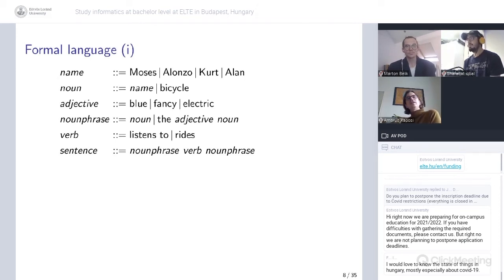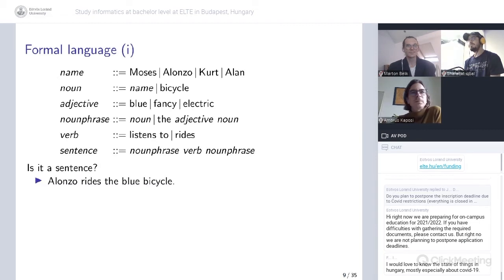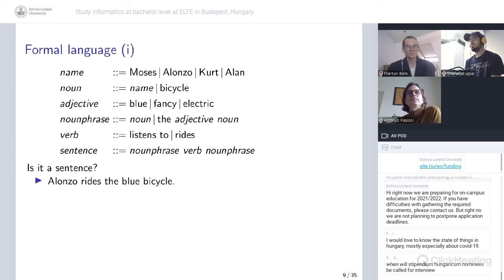So in this formal language, we can write sentences. A sentence, in the middle, you can see, consists of a noun phrase, then a verb, and then another noun phrase. Okay, so let me give an example: Alonso rides the blue bicycle. That's a sentence because it starts with the noun phrase Alonso. A noun phrase is either a noun or it's the definite article the, and then an adjective, and then a noun. And the noun is either a name or it's bicycle. And there are 4 names that we can write.